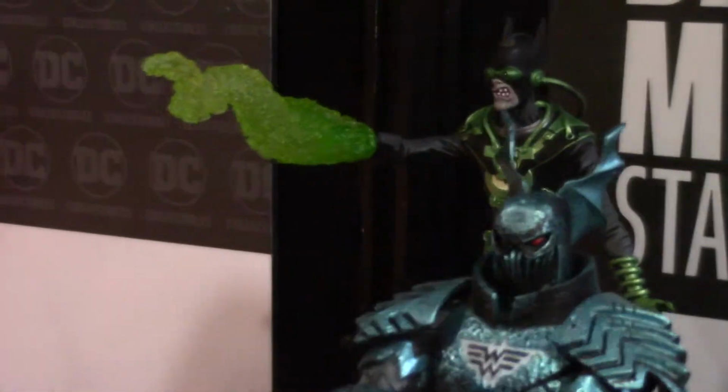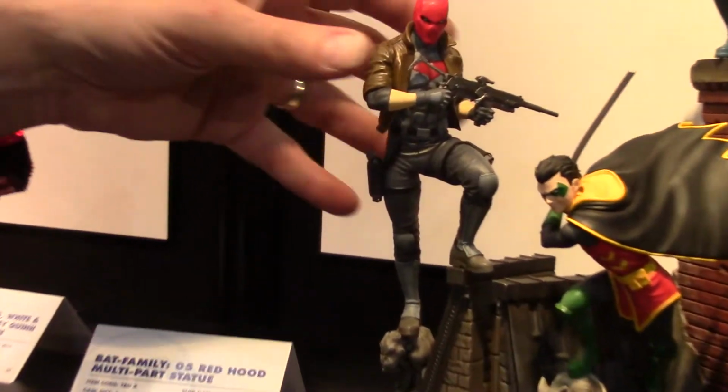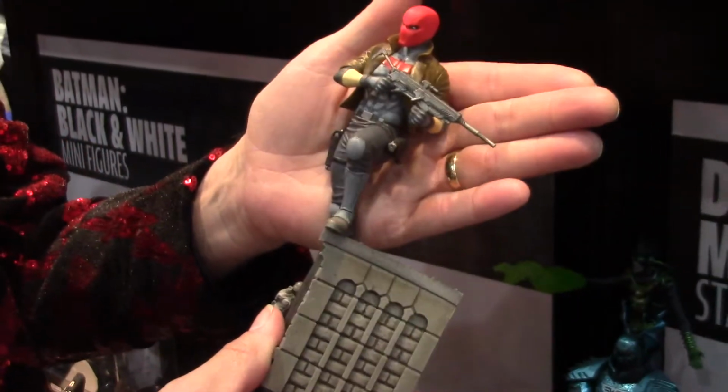All right. So up here we're going back to your more traditional Bat family stuff. The multi-part statue. As you know, we've done all the other multi-parts before. If you look at just the size of these, I'll hold this one up for now. You can see they're a lot smaller. We've made art; they're usually like 9-inch figures, right. But we want to do something a little different.